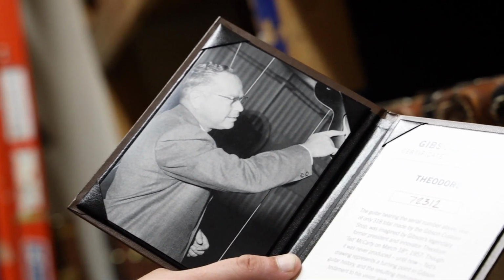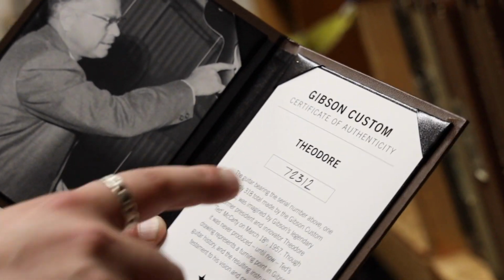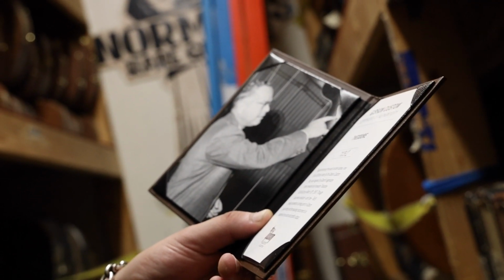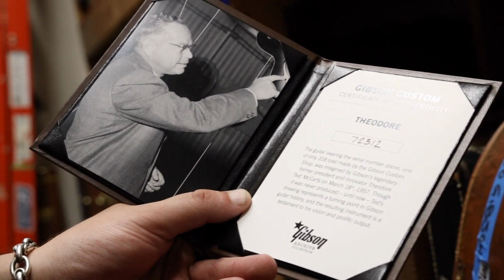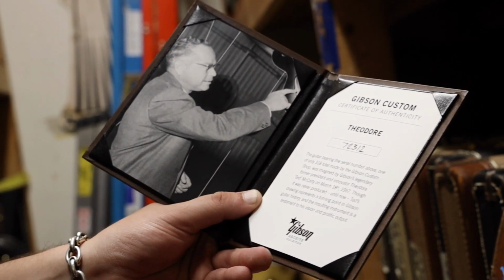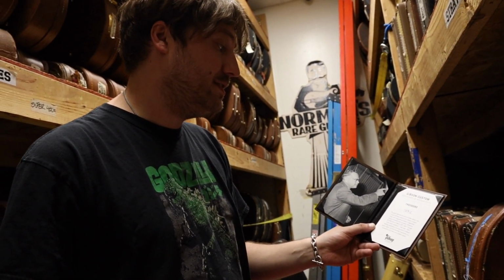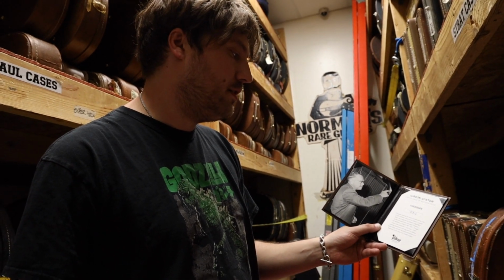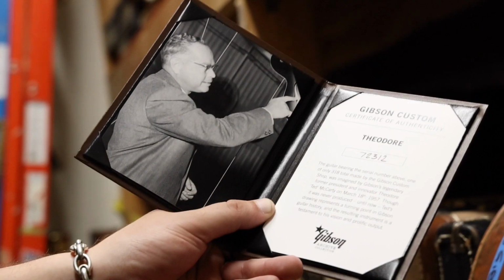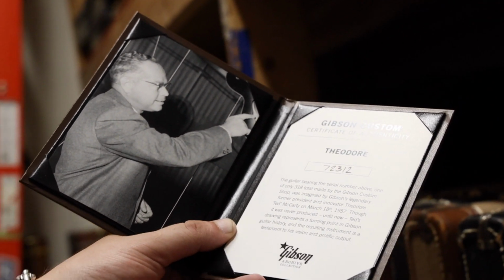So they only made 318 of this guitar. This one I believe is 312, and it says: the guitar bearing the serial number above, one of only 318 total made by Gibson Custom Shop, was imagined by Gibson's legendary former president and innovator Theodore Ted McCarty on March 18, 1957. Though it was never produced until now, Ted's drawing represents a turning point in Gibson guitar history, and the resulting instrument is a testament to his vision and prolific output.